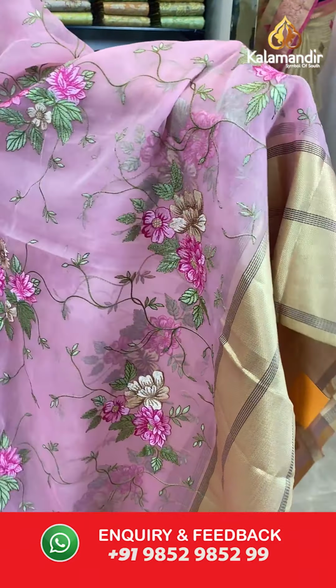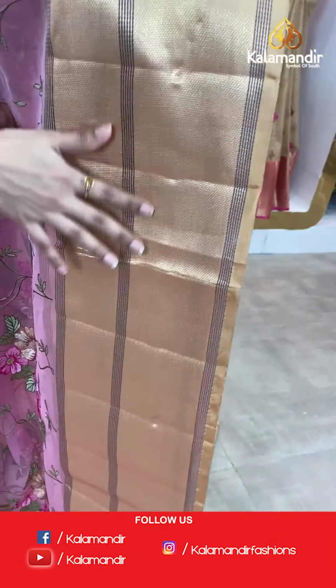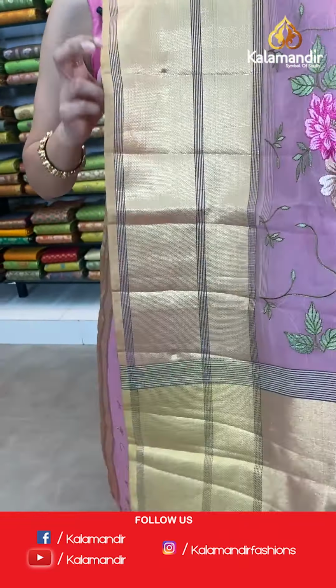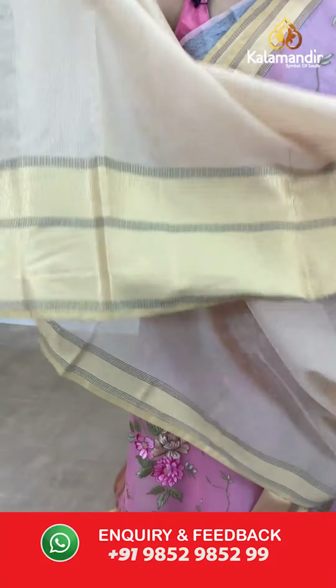Color combination is pink and green color, where all over body you will find beautiful floral jal work. If you talk about the border, we have a contrast border in golden zari work with the beautiful lines on the pallu along with tassel. And this saree is paired up with a beautiful contrast blouse along with the border.